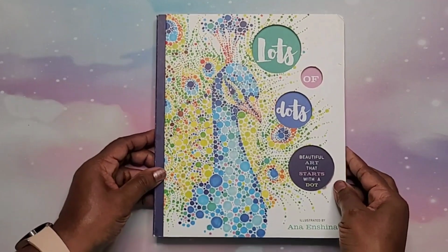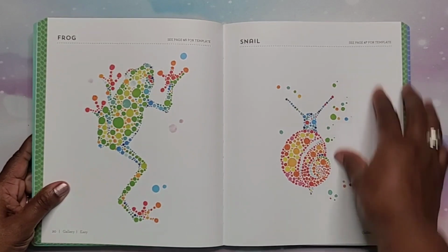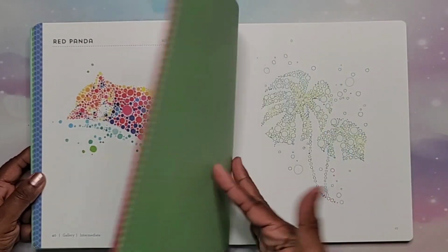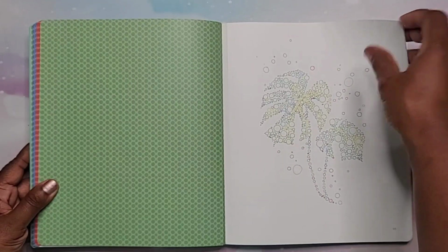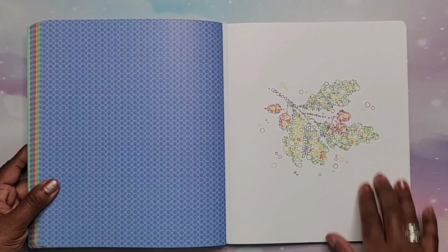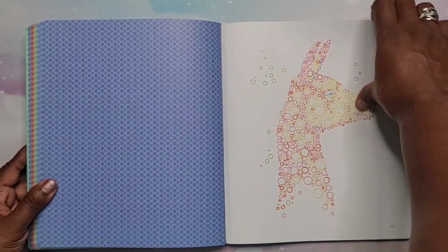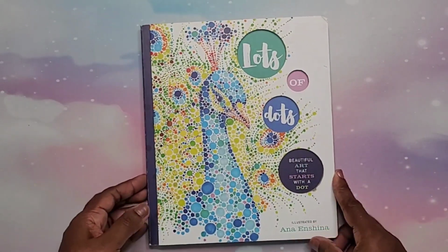Next up, I have a cool book. It's called Lots of Dots by Ada Enema, I think. I can't say her name. And basically, it's a coloring book. These are the finished pictures. I don't really like showing those. You guys get a sneak peek, but they give you the dots. They're already colored in. Not colored in, but they have the outline of the color you're supposed to use. Kind of like color by color books, but it's dots. I thought this was very cool. It's on great paper. It's got a hardcover. And that's Lots of Dots by Ada Enema, I believe. Forgive me if I butchered that.